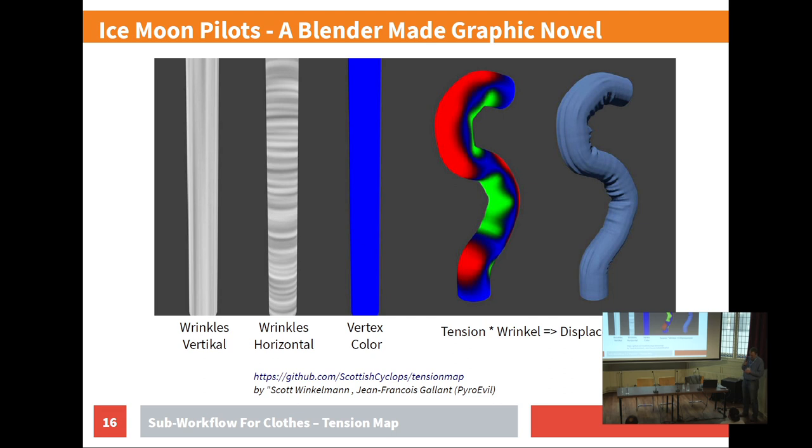Luckily, I found a script from Blender Artists Scottish Cyclops, Scott Winkleman and Pyro Evil, Jean-François Golland, who had worked on that stuff and provided a Python script to do that. I had to do some updates on the script because it didn't work with linked objects or linked groups. You also need a kind of smoothing function on the raw tension map to get a nicer form. But it's working quite well in Blender, and when the new API is there, it should also be transformable to Blender 2.8.